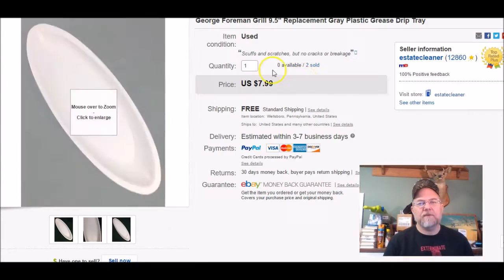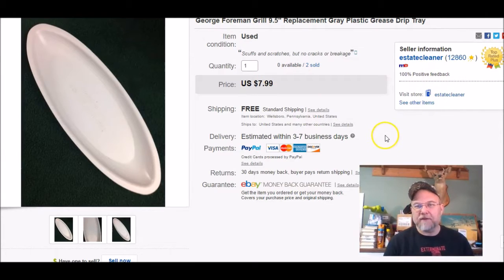Then the next thing was this George Foreman 9.5-inch replacement grill, gray plastic drip tray. I paid like 40 cents for this thing, and I listed it on November 8th and sold it December 1st. I got $8 with free shipping. Next.